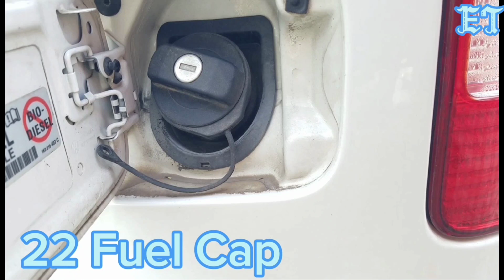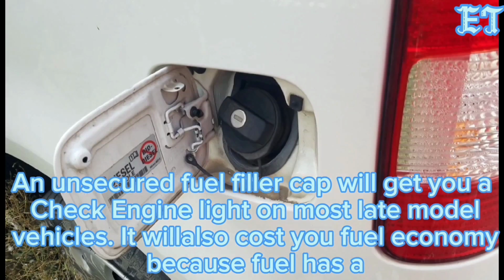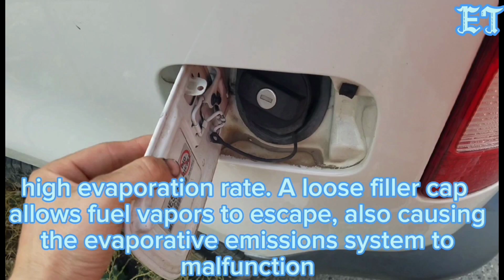22. Fuel cap. An unsecured fuel filler cap will get you a check engine light on most late model vehicles. It will also cost you fuel economy because fuel has a high evaporation rate. A loose filler cap allows fuel vapors to escape, also causing the evaporative emissions system to malfunction.